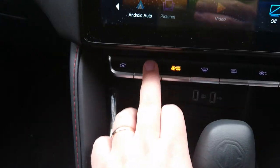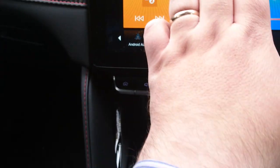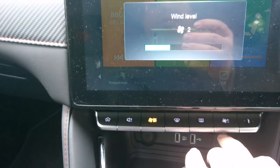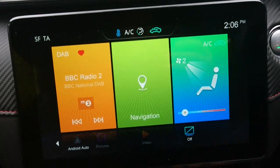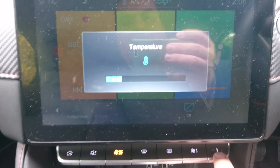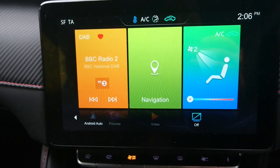What you can do is adjust the stereo volume here. This car doesn't actually have climate control as such. It's got air conditioning. I don't personally mind that kind of thing. I'm not really that bothered. It also says wind level, which I always find very funny. The temperature can be adjusted by using this control up and down as well. You can put that up and down just using there. It's a bit better than the HS actually. The HS you can't adjust it as easily.